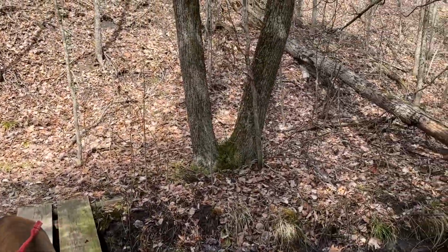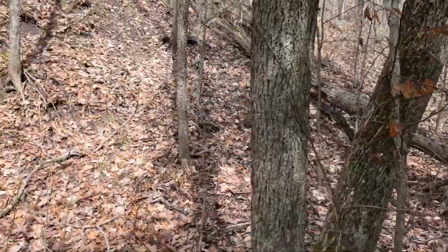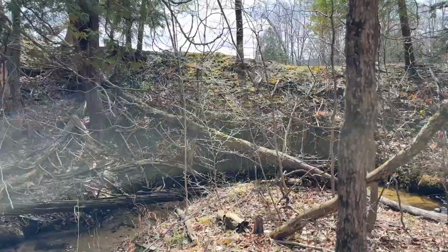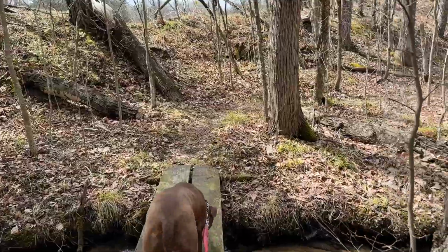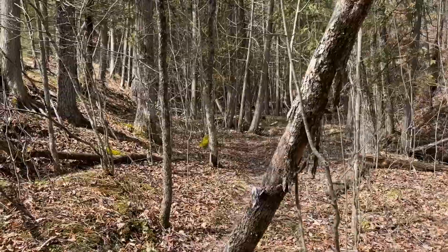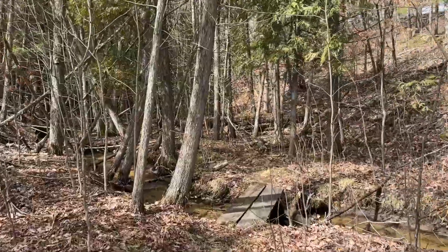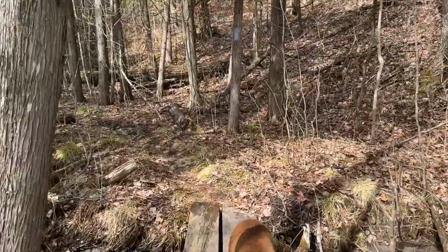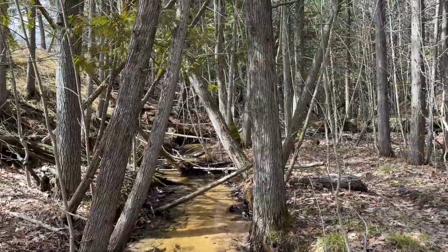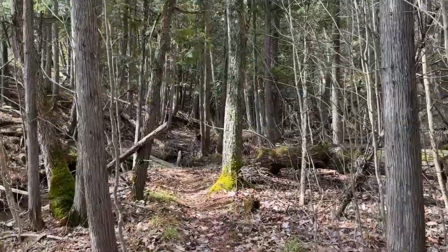Here we are at another creek crossing. Ooh, that board was a little wiggly. Oh, look at it. Lovely. Ooh, that board was a little wobbly too. It's very windy. Here's our third little crossing. Oh my goodness, look at it. Oh, this is what I was hoping for. And yet another crossing.